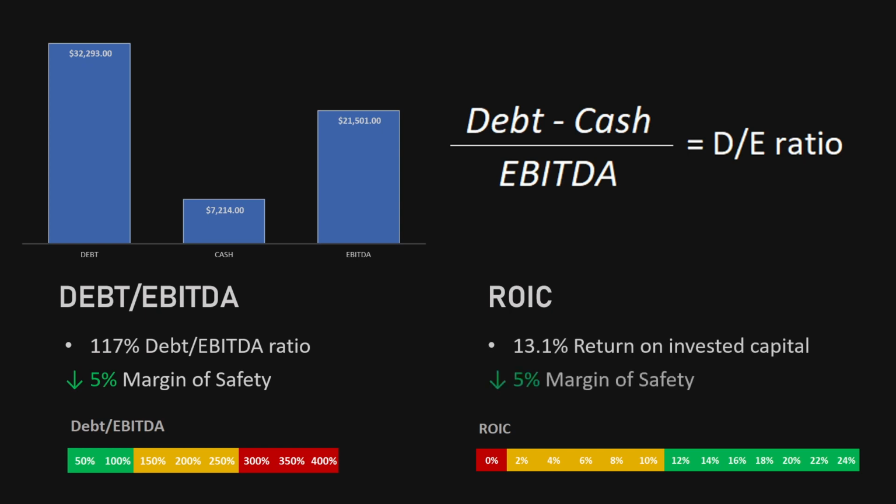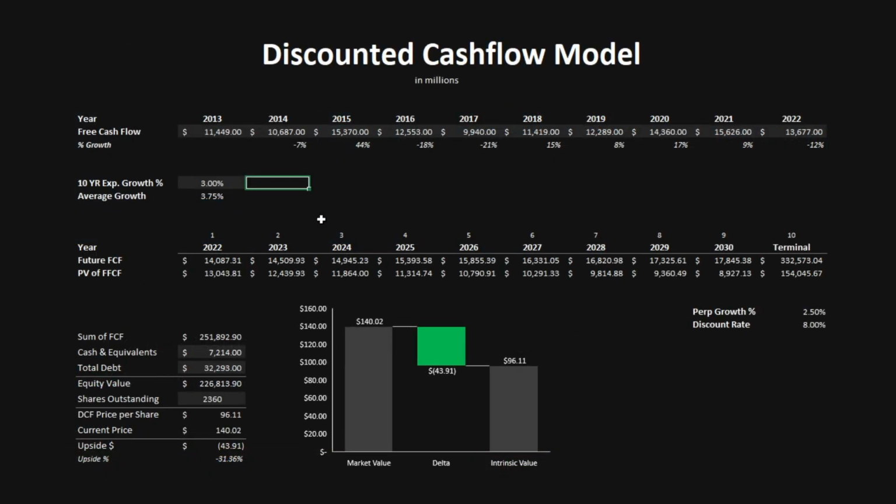Also, the return on invested capital is looking very good, which is sitting at 13.1%, meaning another 5% deduction from a margin of safety. So far, it's looking pretty good for Procter & Gamble. Let's go look at the valuation models next to determine the intrinsic value. First valuation model that we'll be using is the discounted cash flow model. I've imported the free cash flow going from 2013 to 2022.